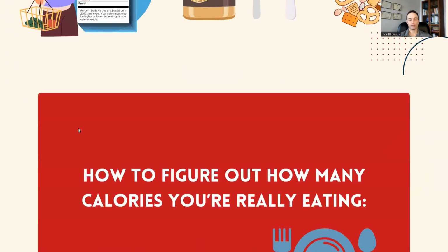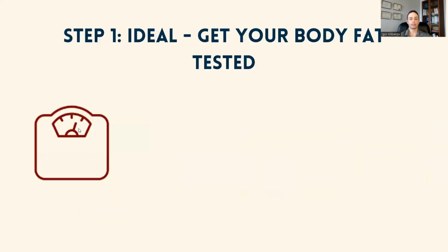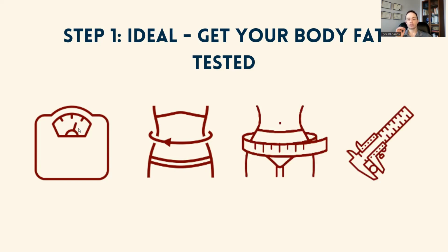And so how can you figure out how many calories you're really eating? Well, here is a more precise method than multiplying your body weight by 15, although that's a decent ballpark. Step 1, ideally, get your body fat tested. Not just your body weight, not just your waist circumference, but your body fat. So you combine weight with circumferences, as well as body fat. My preference is to use calipers, but if you have access to more accurate methods, go ahead and use those. Less accurate methods would be using the handheld device, or the body fat scale. Those are less accurate methods. So try to get your body fat tested in conjunction with everything else.